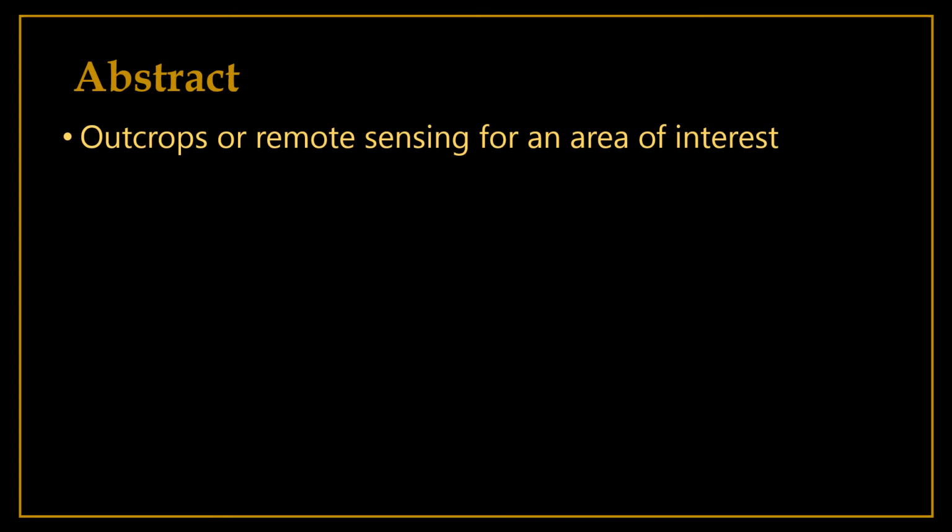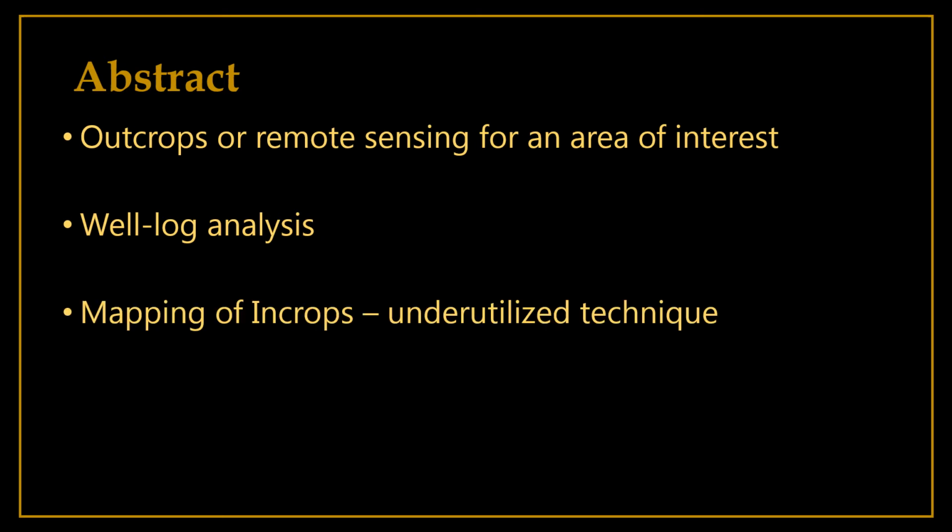Geologists typically use surface rock exposures called outcrops or remote sensing techniques such as aerial photography to document and record the geological units of an area of interest. Another remote sensing technique is well log analysis, which maps geological units not accessible at the ground surface.